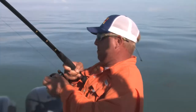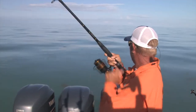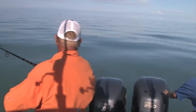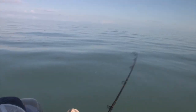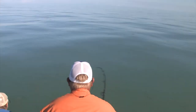Fish on, there you go, that one's fighting a little better. Nice. Oh yeah. There you go. A little heavier. Coming up. Yep, coming on up. There you go. Nice fish. Oh, yeah. Let's clear that path.